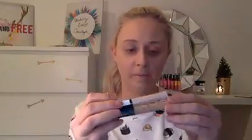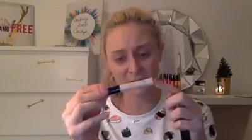For my concealer today, I'm going to use two. They are both from like Superdrug or Boots. I'm going to use the Collection 2001. I can't remember the name because it has completely rubbed off. And then I'm going to use the Maybelline Fit Me one as well. I'm going to use the pointier side to blend underneath my eyes.